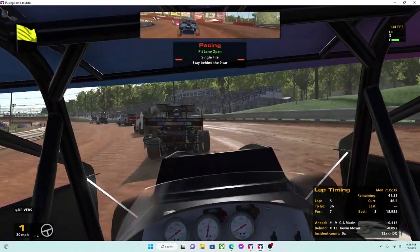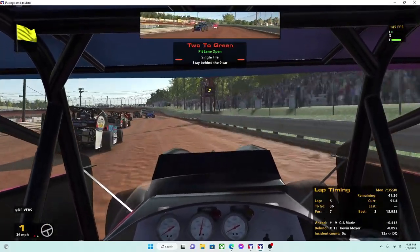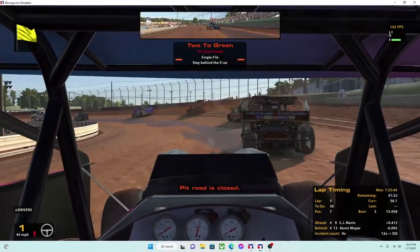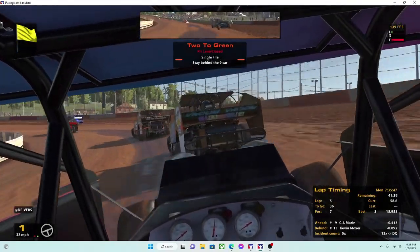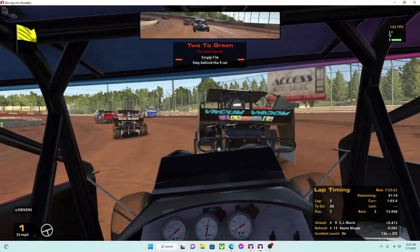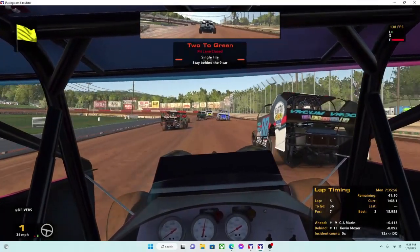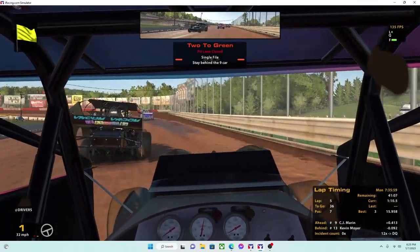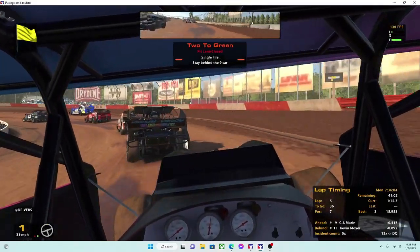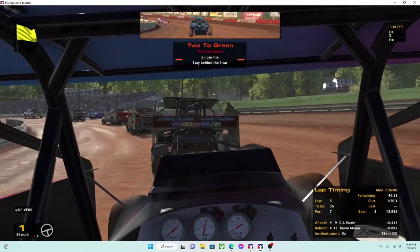So yeah, guy apologized for hitting me. It didn't affect me none. I actually moved up 3 positions, so it did me a favor. Who knows? Maybe I'll get top 5 in this race. That'd be awesome. Especially on big blocks. These things are ridiculously fast. We still have 36 laps left, so we got a lot of laps. We're nowhere near close. I do like that there's cautions now.